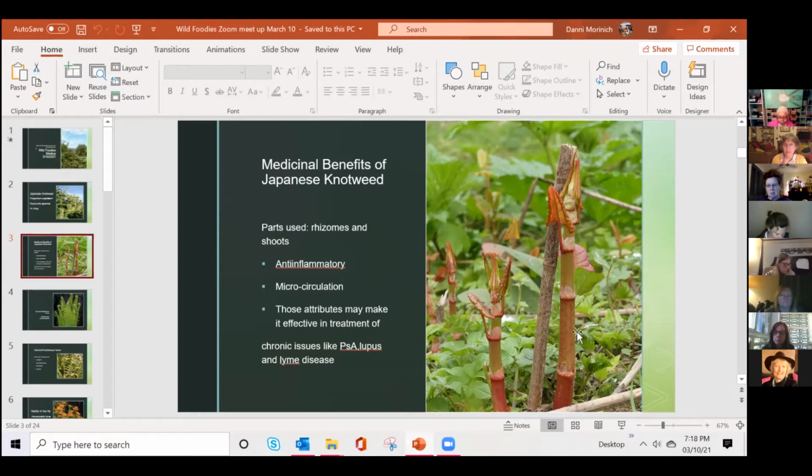Mm-hmm. So the heart-shaped leaves indicate the fact that it's good for your heart. It's got the antioxidants. And then if you look at the redness on the stems, that gives you an indication that it's good for inflammation, especially inflammation in joints. And that's what it's really used well for.